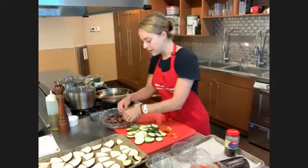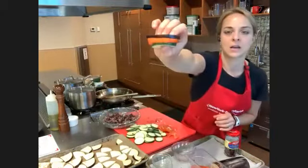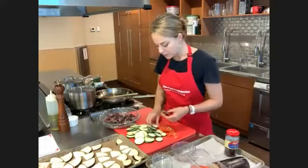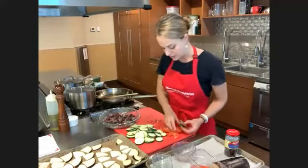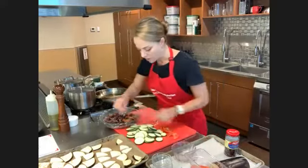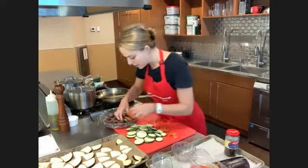Now comes the layering. So you want to do sort of a stack. So I've got zucchini, tomato, eggplant. And you want to keep consistent. So zucchini, tomato, eggplant, right? And you're going to go all the way around. And you want to just keep going.